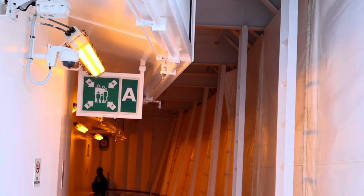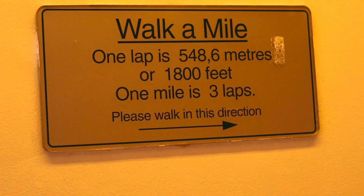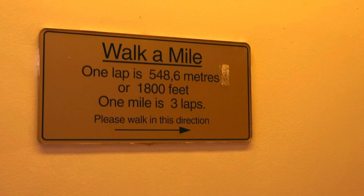So I decided to enter through this section. My husband's like, I don't think we're supposed to go in through here. I'm like, doesn't hurt to try, right? So I'm like, yeah, look, there's a sign here, walk a mile. So that means to me, they're giving us permission to go through.